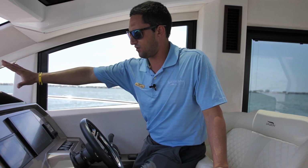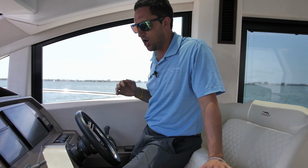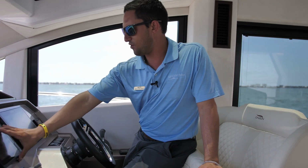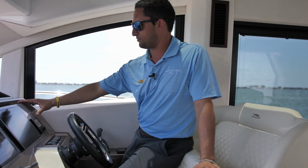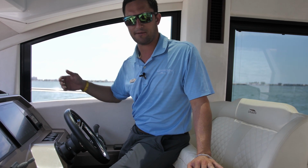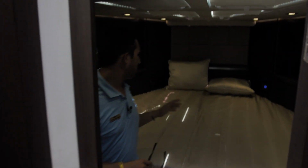Got those vents cranking right there. Have access to anything that you would on the fly bridge, or sky bridge as we should call it. Over here we have our bow thrusters and our Volvo Penta gauge right there. Also, we've got our Raymarine multi-function unit, tell you everything that you need to know as far as navigation or depth.